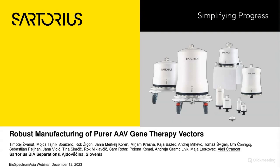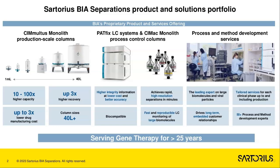Thank you. So yeah, once again, Aleš Štrancar, I will try to give you some insight into the manufacturing of AAV particles for gene therapy purposes. First of all, I'm an analytical chemist by training, working with process development and analytical method development for more than 30 years. At the moment, I am managing director of Sartorius BIA Separations. As a company, we are active in this field also for more than 25 years. Our main goal at every time was to serve the gene therapy market.